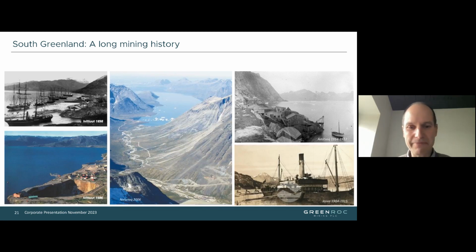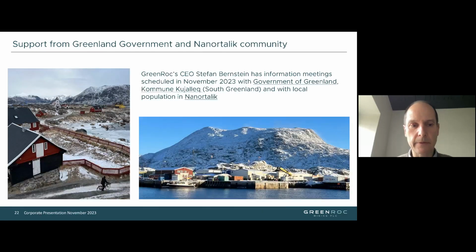I've shown this again just to illustrate that mining in South Greenland is by no means an unviable undertaking. It's been done before, and in fact, our neighbor next door is Nalunaq, who's setting up or reopening the gold mine just across the fjord, and it's an integral part, you could say, of South Greenland history.